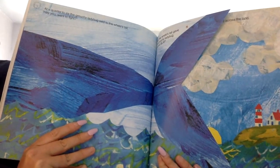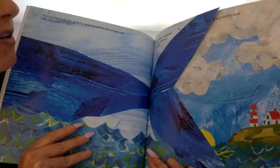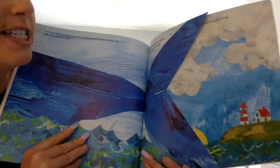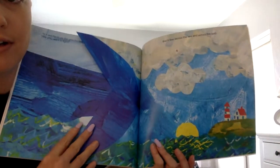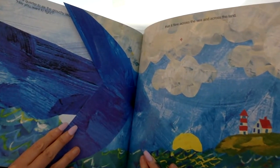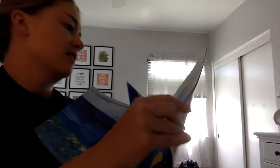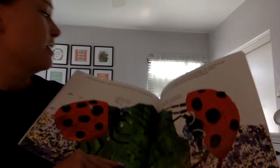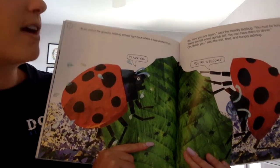At 5:45, the grouchy ladybug said to the whale's tail, "Hey, you, want to fight?" And the whale's tail gave the grouchy ladybug such a slap, woo, that it flew across the sea and across the land. There it goes. At 6 o'clock, the ladybug arrived right back where it had started from.